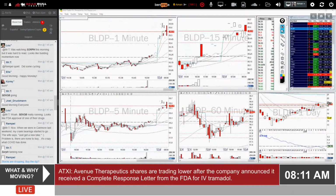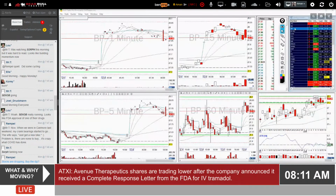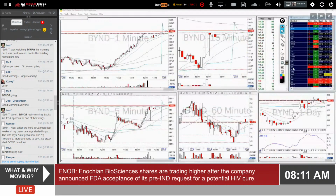BLDP, same thing. You see around the 50, I don't love trading them around the 50 because they usually just bounce out of it and they could chop around. Let's remove this thing because same choppy. This thing is the same. Beyond is actually a little bit interesting.